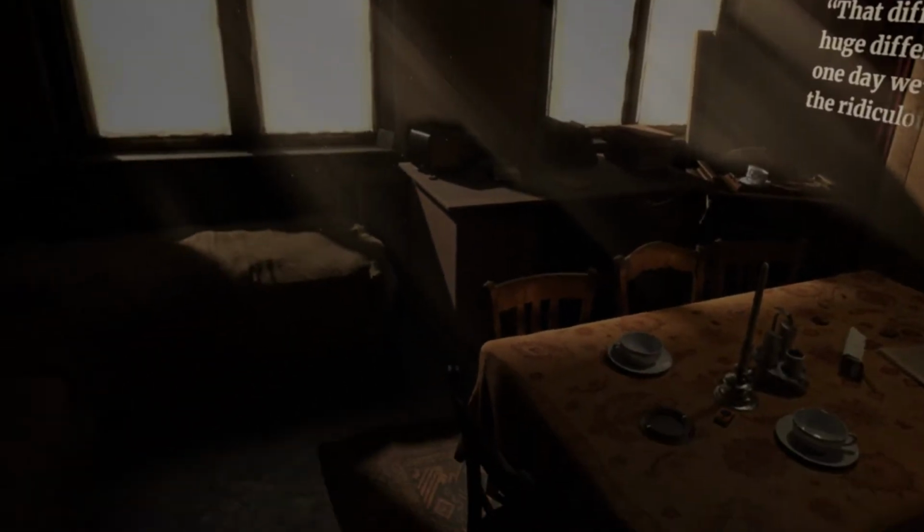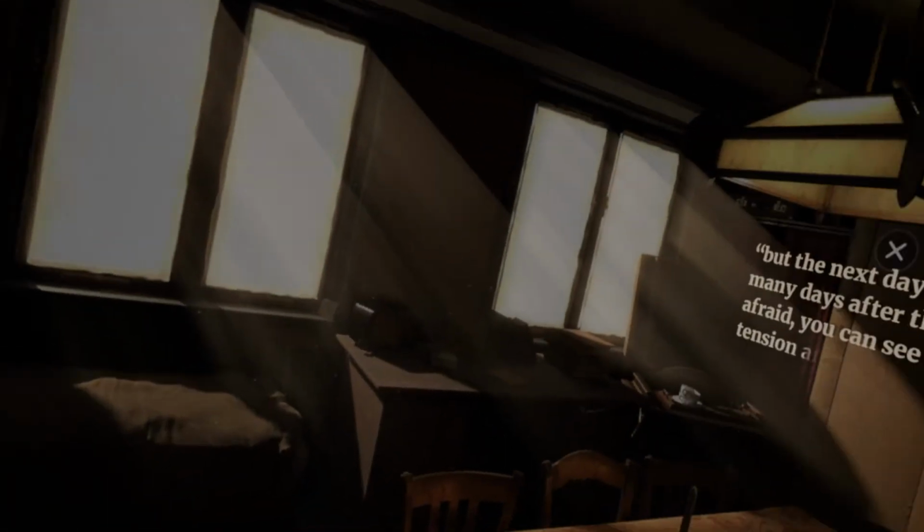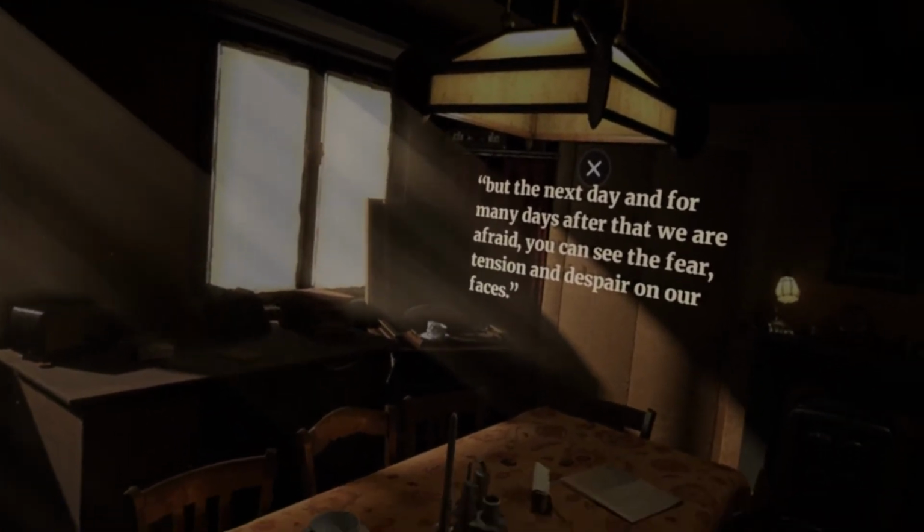One day we're laughing about the ridiculous side of being in hiding, but the next day, and for many days after that, we are afraid. You can see the fear, tension and despair on our faces.